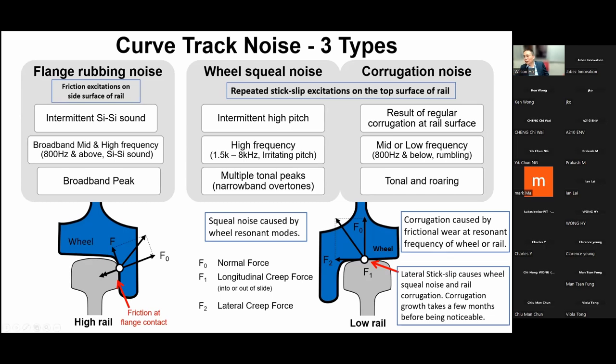And then the corrugation noise. When the wheel just glides, it has a very smooth surface, and there's no corrugation noise. But because of the lateral stick slip, it will remove certain material. Every time there is slippage, some material is removed from the wheel top surface. Then it develops some corrugation.